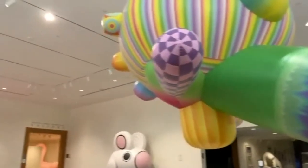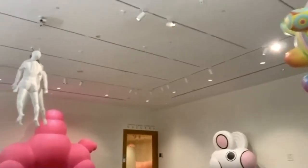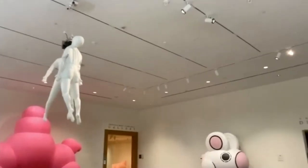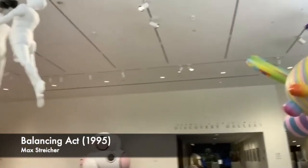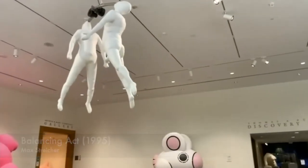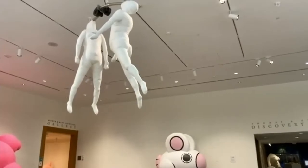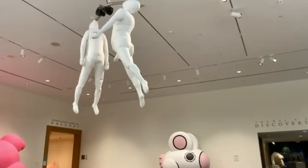So we'll shift focus here. And this is very much a different form, this another one hanging from the ceiling though. And this is Max Stryker's Balancing Act from 1995. I think that makes it the oldest work in the show. And this is with Tyvek fabric, so it's kind of that real thick paper material.